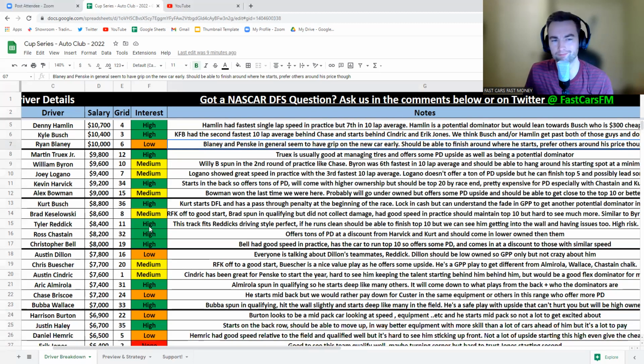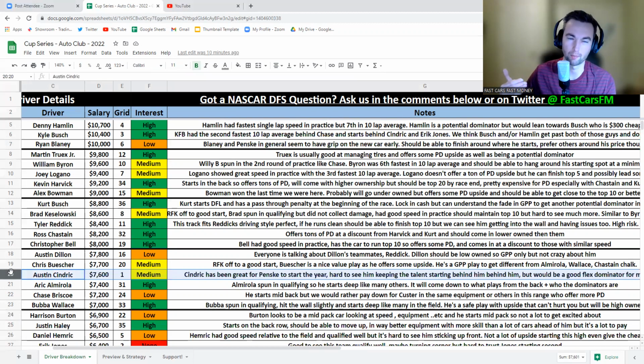7K range, I mean, it's pretty straightforward. I think if you're building multiple lineups, I don't mind building maybe a contrarian one. I think Austin Cindric's going to be the dominator, but it's hard to imagine he stays in front of both Hamlin and Busch, especially with the amount of cautions that we have. It only takes one restart for him to potentially lose the lead. And if he gets into trouble, it's going to be game over for him.